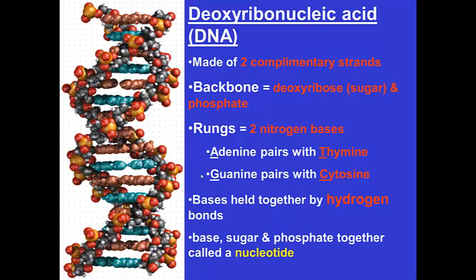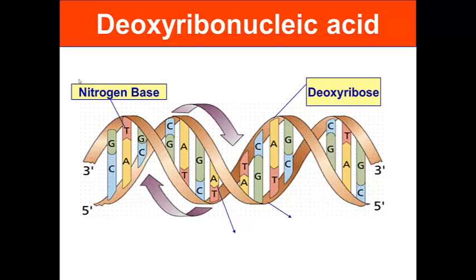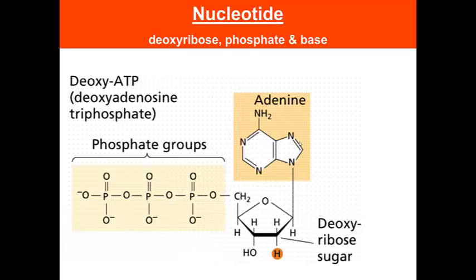Base, sugar, and phosphate together are called a nucleotide. So if you take one unit of the base, which is brown here, the gray sugar and the orange phosphate, that's called a nucleotide. Deoxyribonucleic acid has a nitrogen base, so it's pointing to the thymine. It has a deoxyribose sugar, which is that brown ribbon. Attached to that brown ribbon are phosphate groups, and the bases are held together by hydrogen bonding.